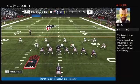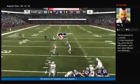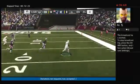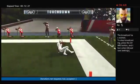It certainly does, and a lot of the teams script plays. We know that, right? They have a script to start the ball. Looking for Gronkowski, and it's intercepted. Picked off by the 13-time Pro Bowler Ray Lewis. And it's a touchdown for the Jets.